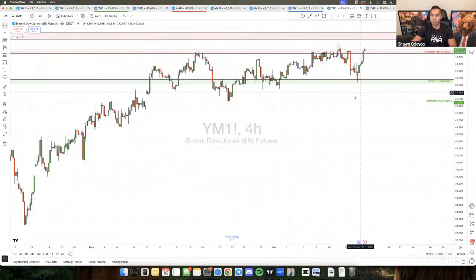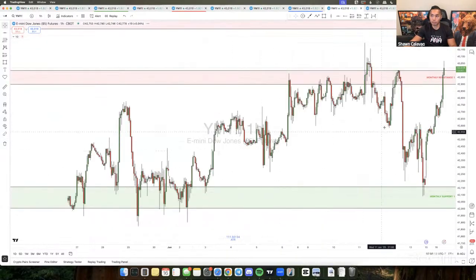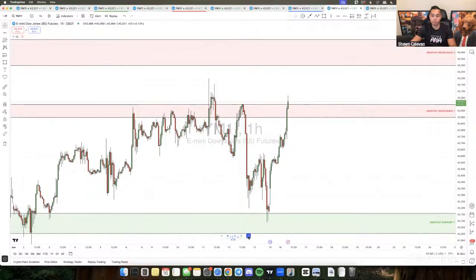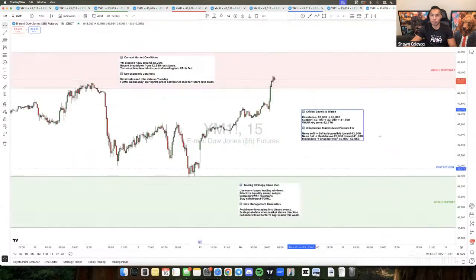All right, perfect. So we got that marked up right there, guys. So you guys have a little bit of a better idea. This is the monthly resistance area. Price is currently above it, so the next level is going to be up here. So price is currently above monthly resistance number 1. And looking over here, it's currently within weekly resistance number 1.